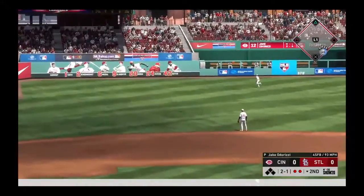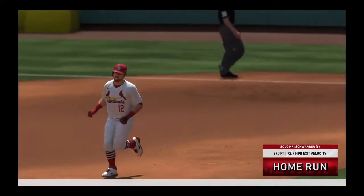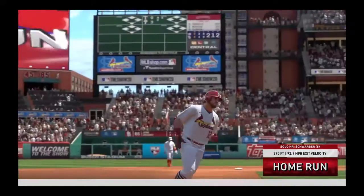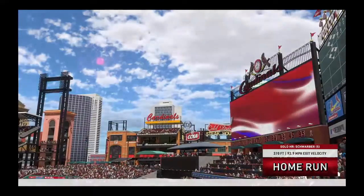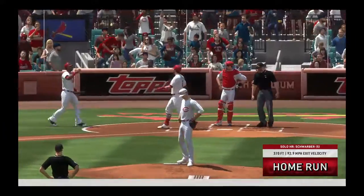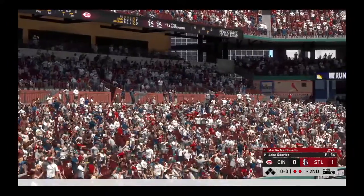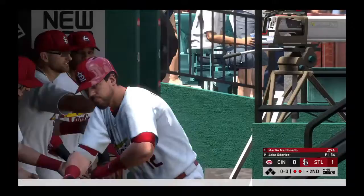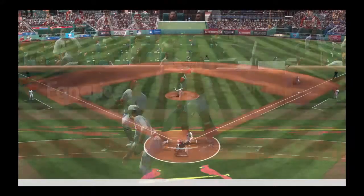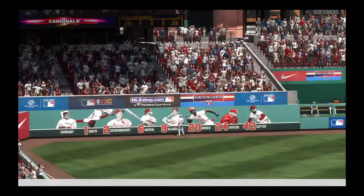Hit high and deep out to straightaway left. Racing back the left fielder, and that one is gone. Solo home run for Kyle Schwarber. Home run number 5 on the year, and the Cardinals move out in front 1-0. Right now, he can't wait to get to the plate against this pitching staff. 4 home runs in this series. Bet he wishes he could play these guys every single day.